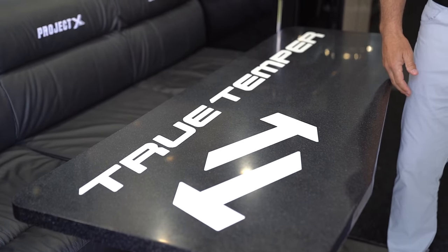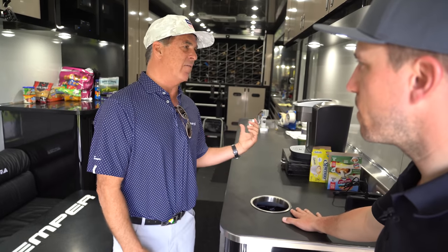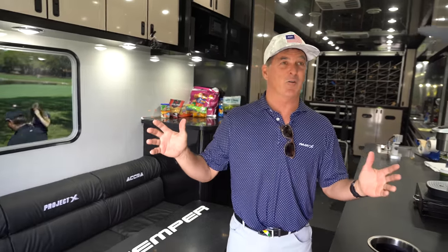When it comes to a driver build, in 8 minutes we can have the tip glued on, done, ready to go, and he's hitting it. With a set of irons, the process is about 45 minutes. But it's a constant project. I call us the large horse trailer, if you will.